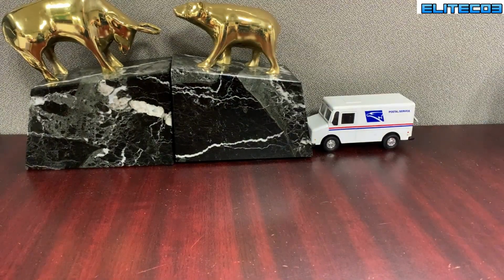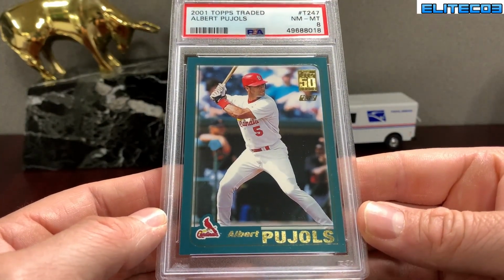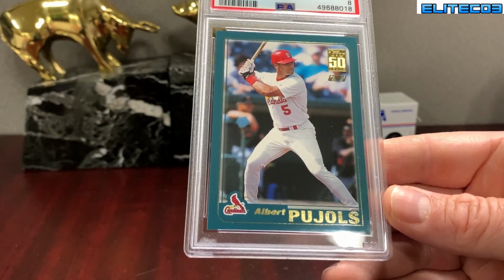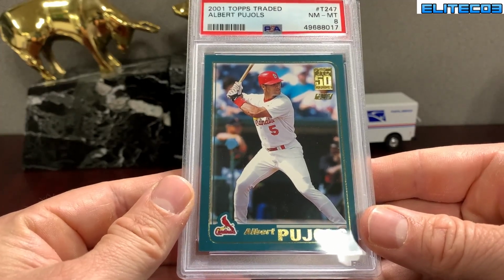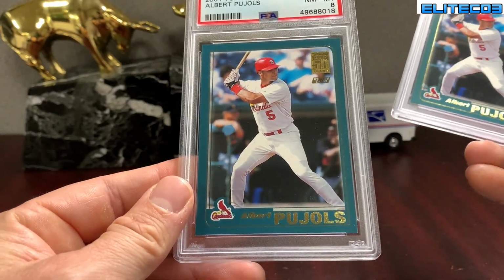Mint 9. We've got Topps Traded and an 8. They were kind of tough on these Traded. I thought there were 2 of this one. Kind of tough. I could see this as 8.5s. Couple 8s.